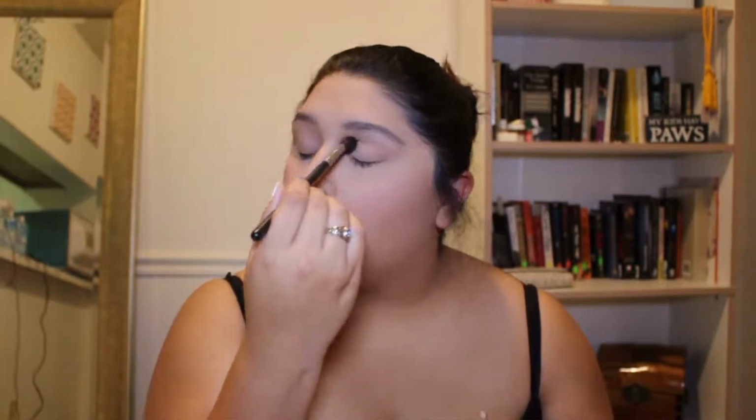Should I swatch these eyeshadows in a video? I think I might, because then it'll be kind of like a first swatch for me too, because I haven't done any of that. Okay, I think I put plenty. And now I'm gonna go into the shade right here, put that in the crease too. I'm gonna do a dramatic smoky eye as well.